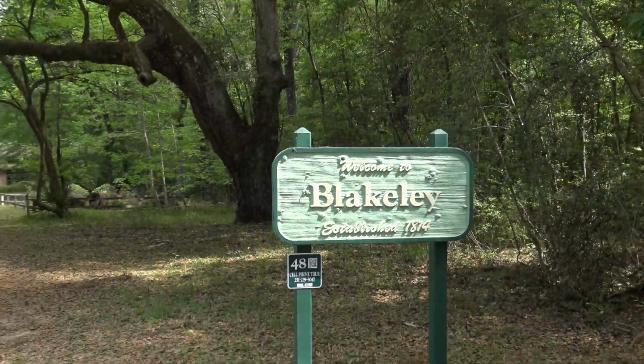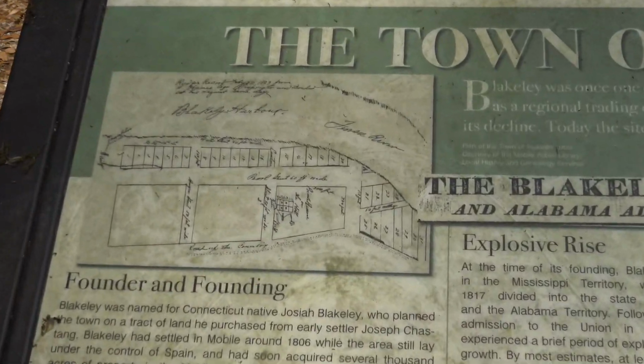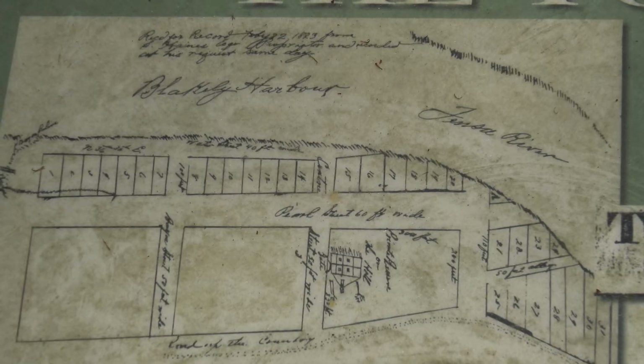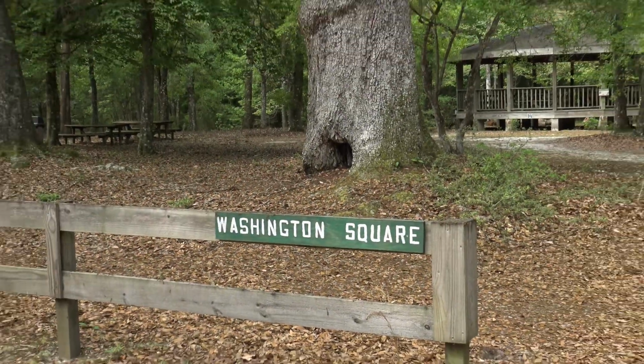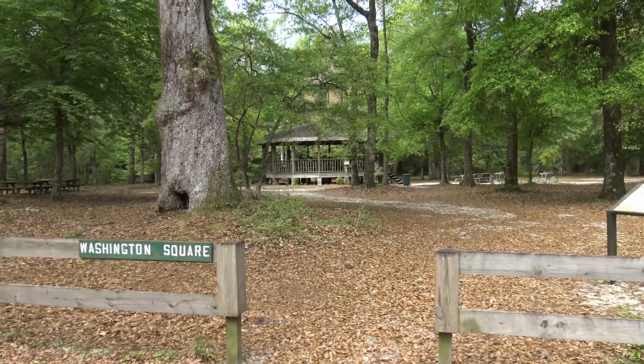Blakeley was briefly a boom town, rivaling the cross-river city of Mobile as a riverside trading center and port of entry into the United States. It's thought that several epidemics of yellow fever, along with economic factors, led to its decline.